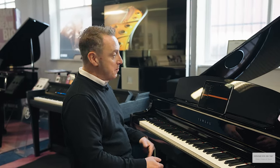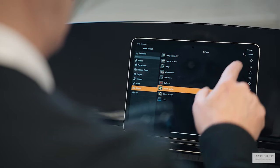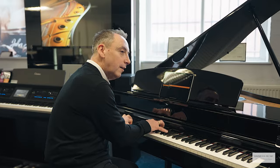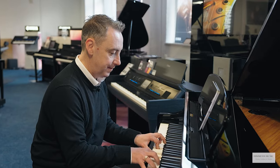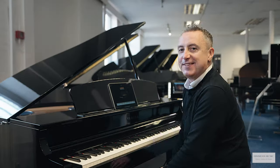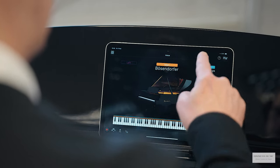I mentioned before that you can control the piano at the side here, but you can also connect it to an Android or an Apple device, like I've connected to an iPad here, which accesses loads of extra features, which I'll show you some of them, such as some of the extra sounds, like this guitar sound. Or strings like this. You can layer sounds together as well. So for example, I could put piano, simply press layer, and I can have strings with it.